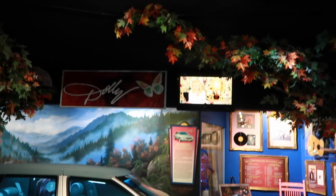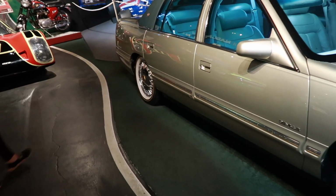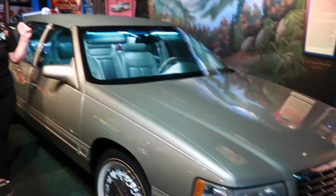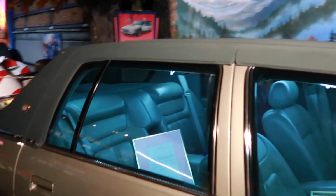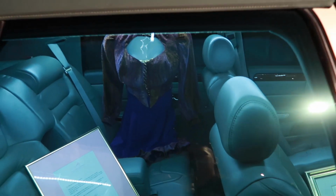Everything was metallic and everybody's happy. Oh, we found Dolly Parton's car. 1997 Cadillac. Did you even show the outside in the back? Not yet. It comes with boobs. It comes with boobs? Oh. Because you know Dolly needs a lot of room. Oh, filled with like tissue paper or something, but oh, it's definitely a little stuffed. Very cool.